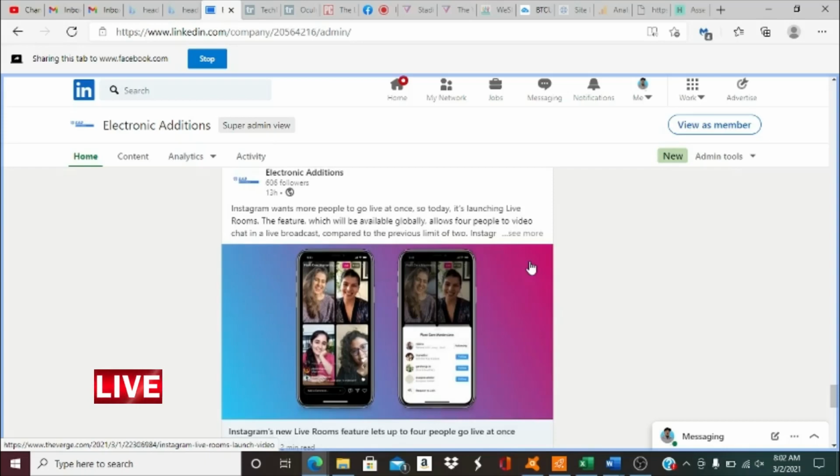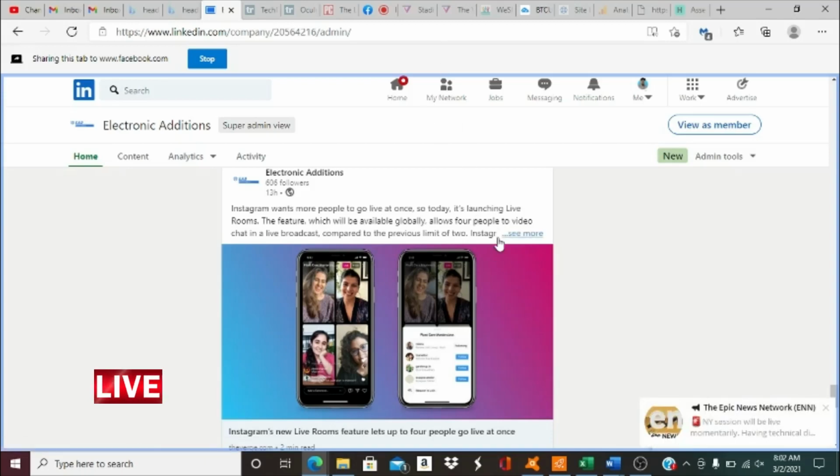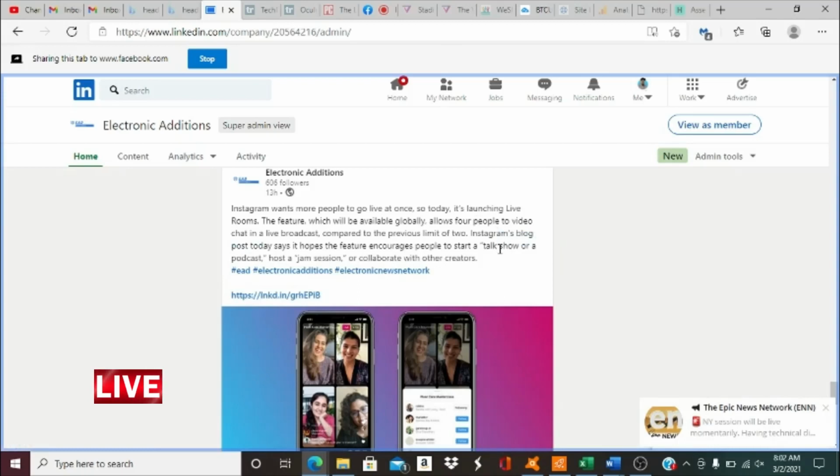The feature, which will be available globally, allows 4 people to video chat in a live broadcast compared to the previous limit of 2. Instagram's blog post today says it hopes the feature encourages people to start a talk show or even a podcast, right? So that's really, really cool, right? And host a jam session or collaborate with other creators.